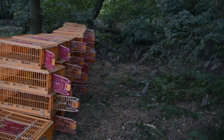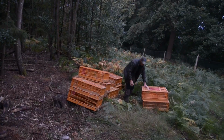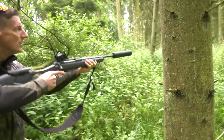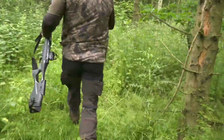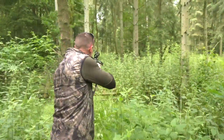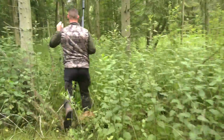Gamekeepers work with nature. Sometimes it works in their favour, sometimes it messes with their minds. Here she goes. Sam! She's gone straight back behind me.